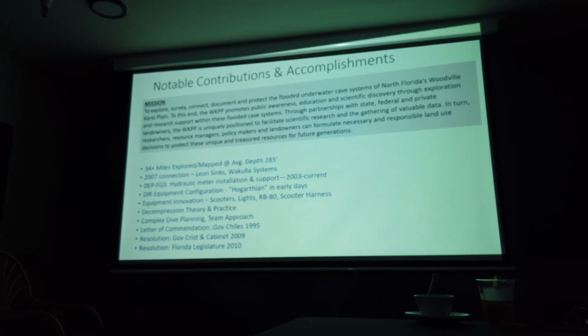So, and just for fun, I brought copies of my Wakulla tables here. I'll pass them around if you want to look at them. There's also VPM tables if you're feeling really lucky. It stands for Variable Permeability Model. It's a very different type of decompression algorithm, but I can't understand it, so I don't use it.